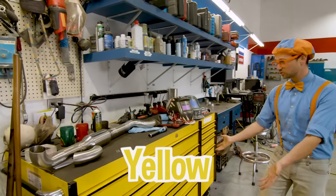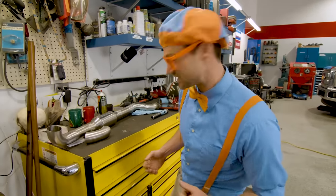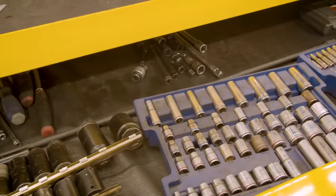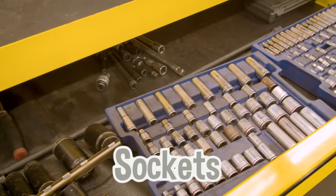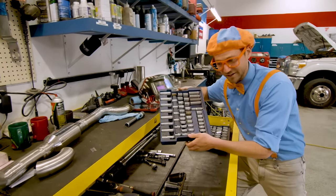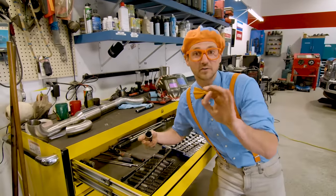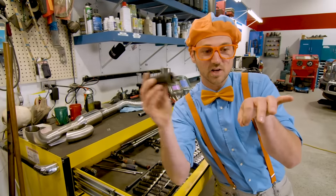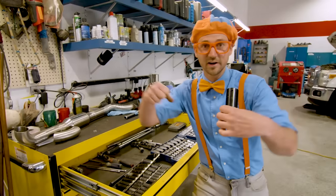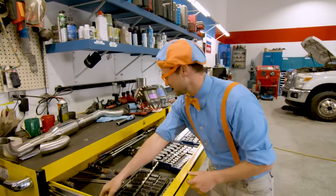Ooh, look at this yellow toolbox. I think we should open it up and see what tools are inside. Whoa! Look at these socket sets. Wow! That is so nicely organized. Remember earlier, we were talking about those nuts. Yeah, these sockets go over the nuts, and then you use a lever to turn it, and then you can get it nice and tight. That is really cool.